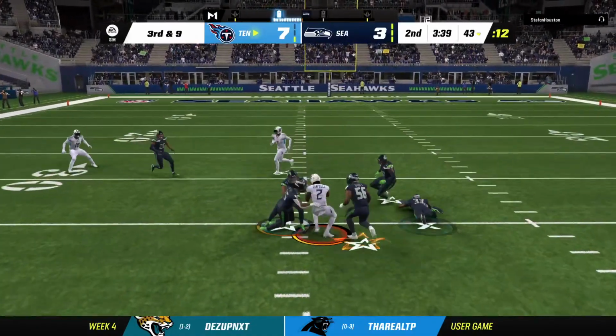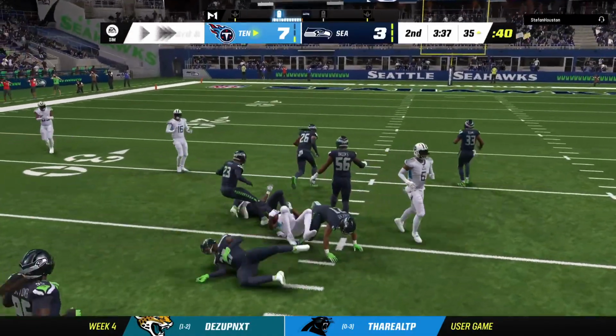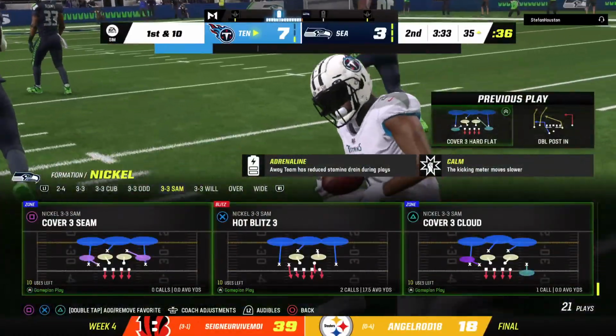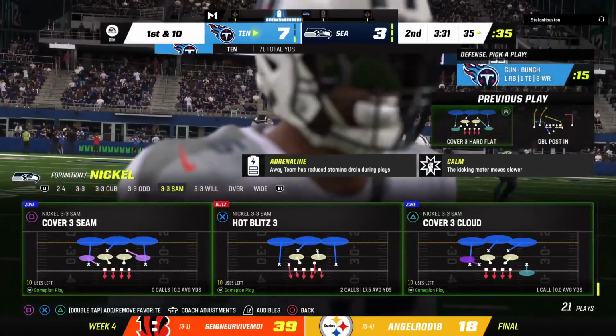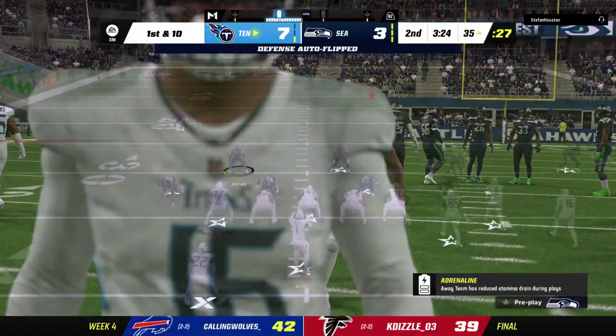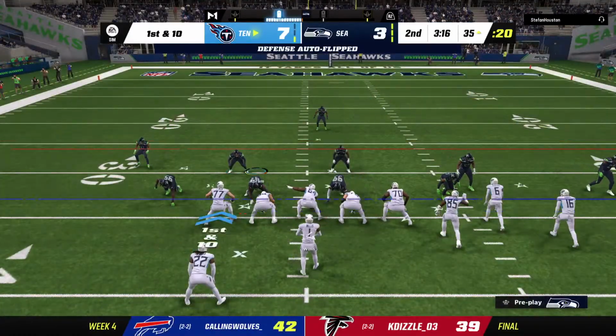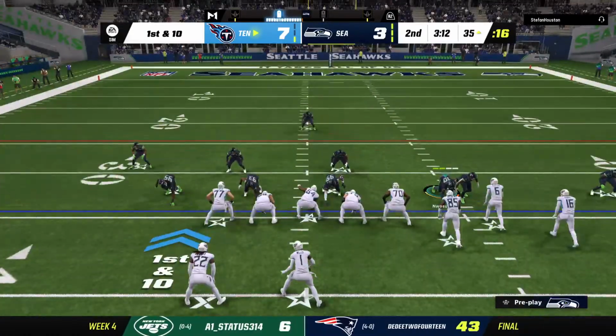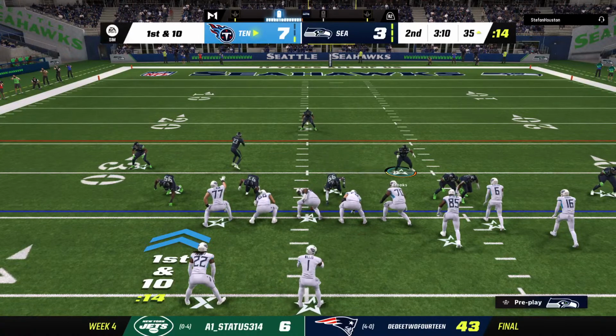Got an open man. That's Campbell. And he's going to get this down to the 35-yard line. They convert on 3rd with a gain of 22. Now, that was a fun one to watch right there. A nice in-breaking route and plenty of room in the middle of the field. And he was able to get behind the linebackers and grab the completion for a really good pickup.